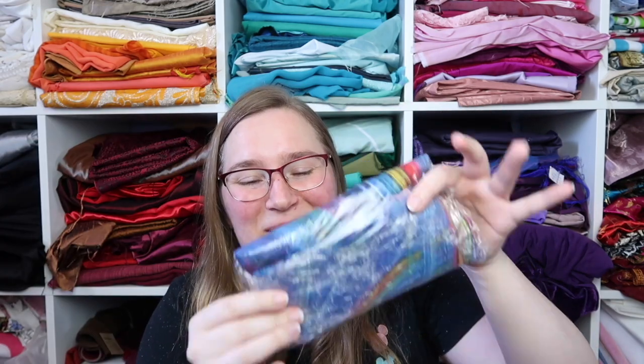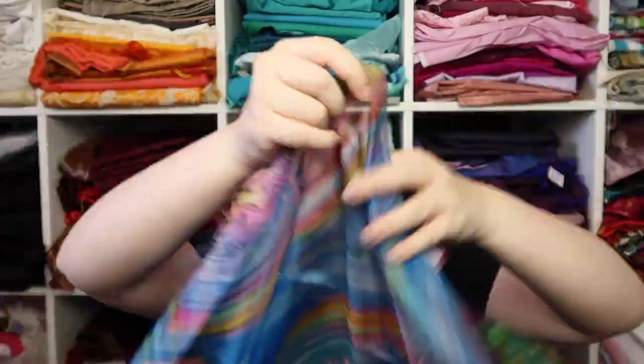Next, there's this one that is actually wrapped up in Glad wrap, and it's this very fine chiffon. It's just gorgeous. I have no idea what I'm going to do with this, but look, it's so pretty. It's so psychedelic. And I think there's about 2 meters there. I feel like I would love to have this as a rectangle, kind of pointed skirt or something, and just have it flowing.